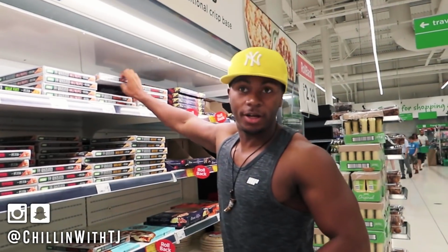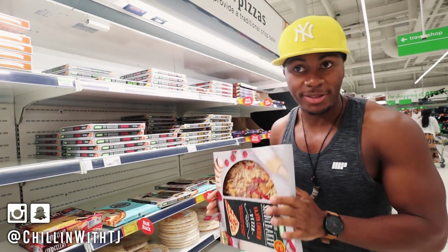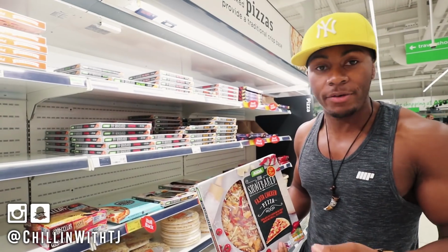Alright, first thing we're going to start off with is a pizza. I know some of you are going to be like, why would you start off with a bodybuilding essential with a pizza? But the reason I want to start with this is because people often forget that you can treat yourself, just find foods that have calories that you can deal with.